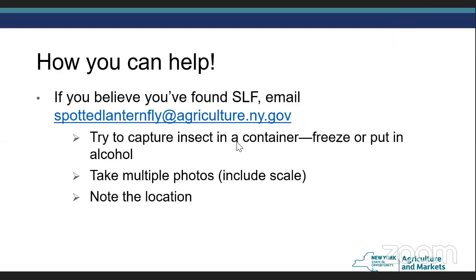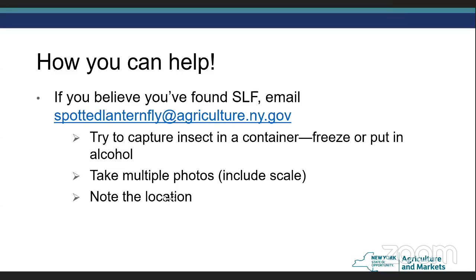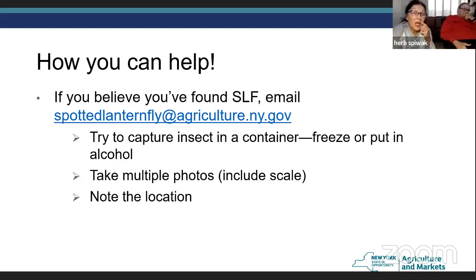So yeah, you want to check your vehicle when you're going on your road trip, just in case. That was interesting to see what you showed in the tire well. Yeah, they could go underneath your car, trailers, really anywhere. That's what's so hard about controlling this insect.